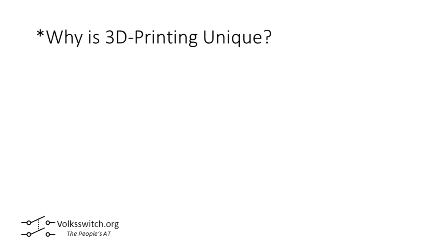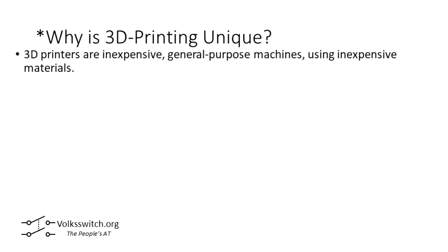With that in mind, why is 3D printing so unique? How does it differ from traditional manufacturing? 3D printers and the materials they use are relatively cheap. They are general purpose by nature and can create something on the second run that is entirely different from the item created on the first run.